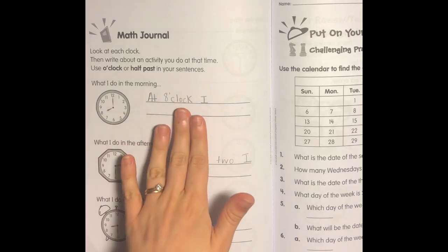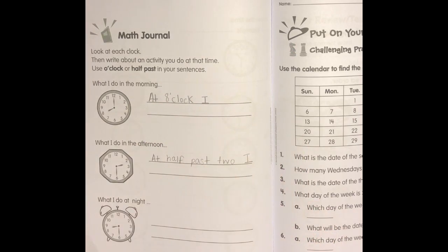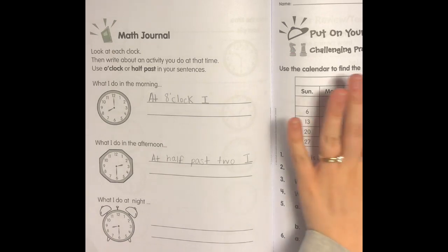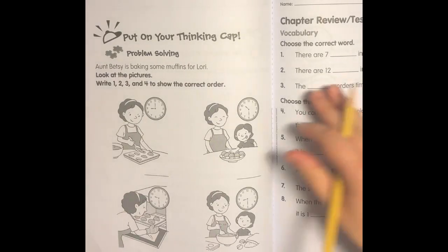Okay, so remember to tell me what you do at 8 o'clock and at half past 2. Don't just write what I wrote. You have to finish the sentence. Remember to use your uppercase letters and periods. And then we're going to skip page 129, and you're also going to do page 130 on your own.